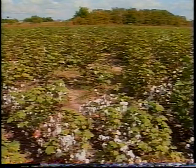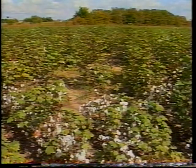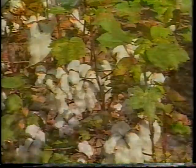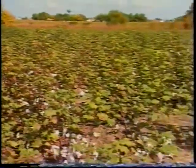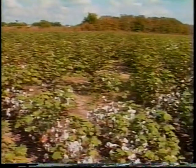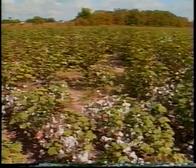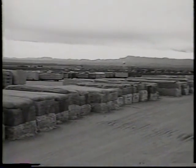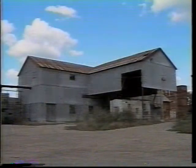Cotton is one of the world's truly unique plants. It's a member of the mallow family, along with hibiscus, hollyhock, and okra. As a cultivated plant, cotton can be traced back to the ancient civilizations of Egypt, India, and China. Today, it's grown in more than 70 countries around the world. It's an enormous industry, and it owes its success to a miraculous machine, the cotton gin.